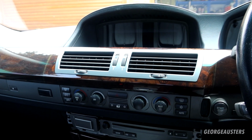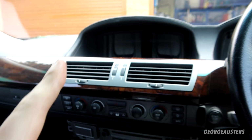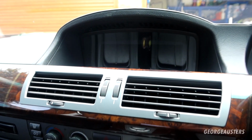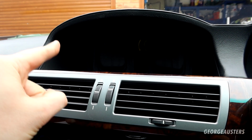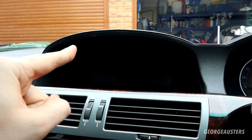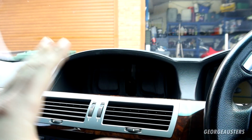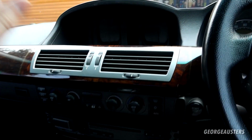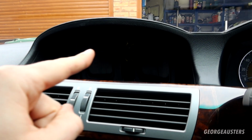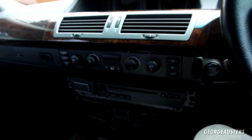Now, the good news is that the ASK unit has now been coded, which means that the iDrive system should be pretty much there when it comes to working as it should. But some bad news is that the MMI screen, because this is from a late 2008 BMW, cannot be coded in the car to work with this system. To work with the modules in this 2003 car, this screen actually has to be sent off and coded on a bench. So I'm going to have to remove this again, send it off, and it's going to have to be coded for it to work with the rest of the car.